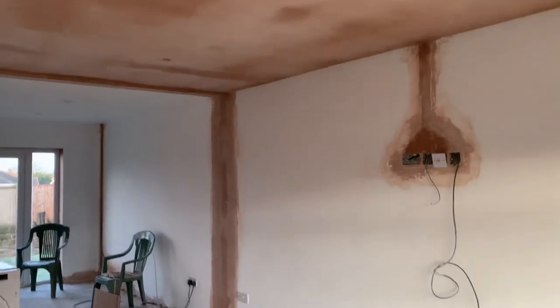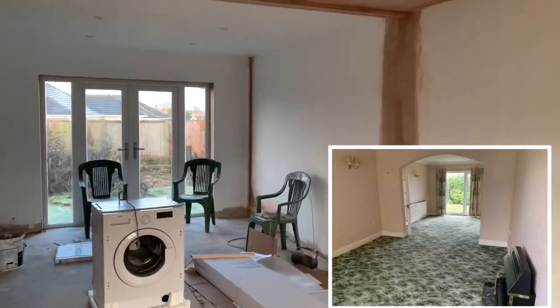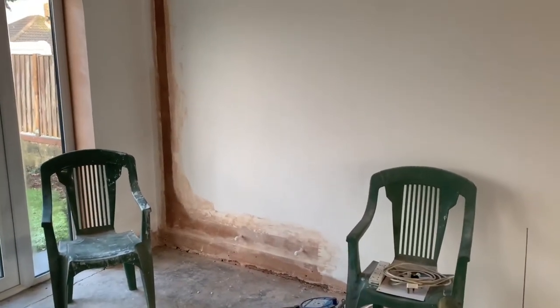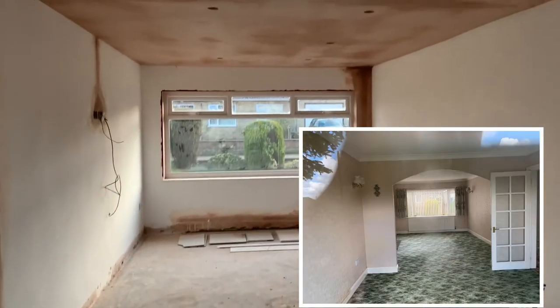Here in the lounge, we've now finally got the ceiling plastered, as well as the old arch which was there. The dining room is pretty much ready to go, which is looking good. We've just got this chase still drying with plaster here, which is where the vertical radiator is going to go. But the doors are in and now plastered around the door, which is absolutely fantastic. Let me just take you back so you can see what the lounge looks like.